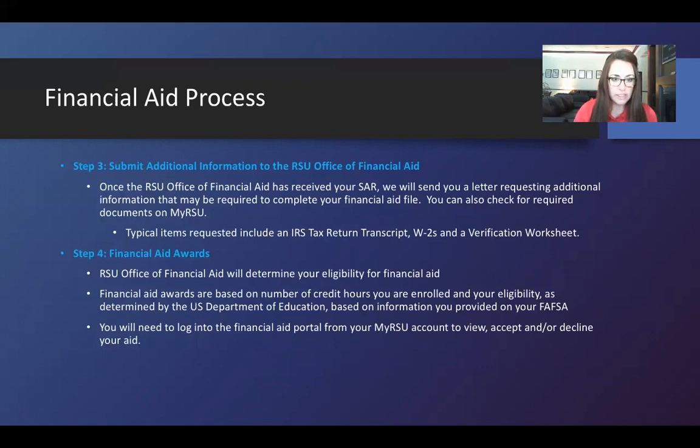Okay, step three, submit additional information to the RSU Office of Financial Aid. Based on your FAFSA, RSU will let you know what types of aid you qualify for by sending you an award letter. You will need to log into the financial aid portal in your My RSU account to view, accept, or decline your aid.